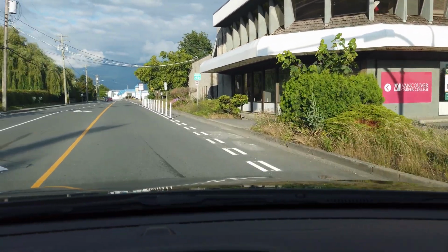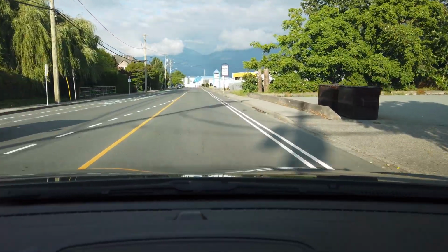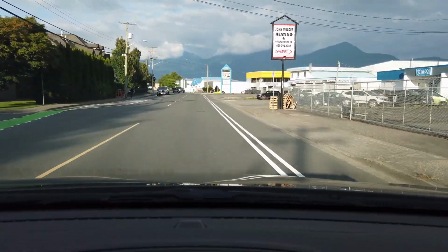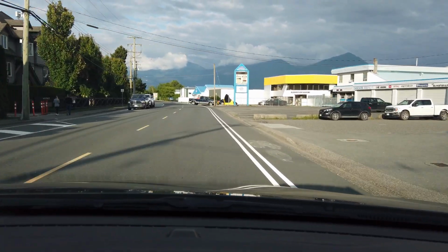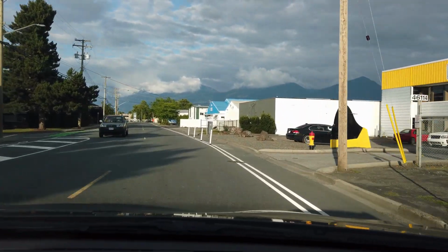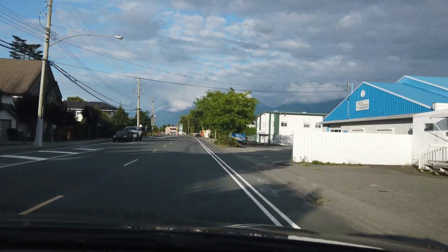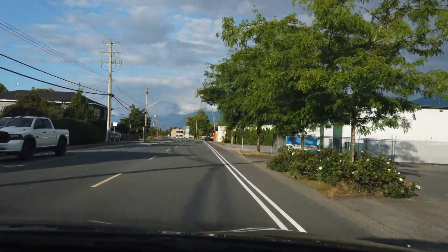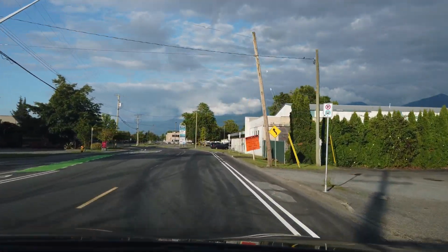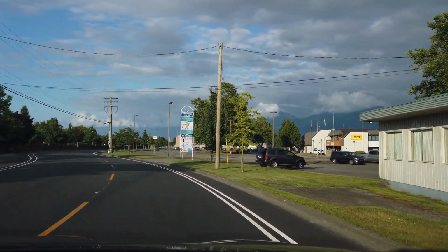This is also heading to our local airport. It's a municipal airport. It's very small. It's for light planes. You can take flying lessons here. Probably helicopter flying, airplane flying lessons. We have a little air show that happens here, but this year, because of COVID-19, it wasn't going to happen.